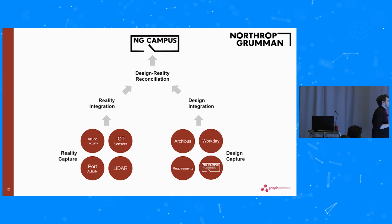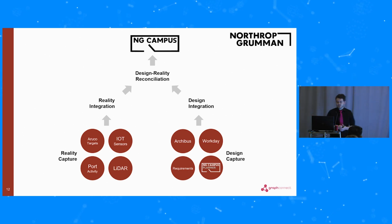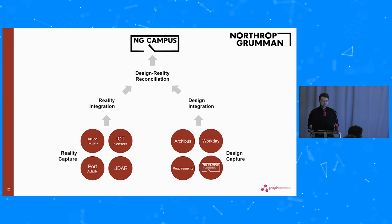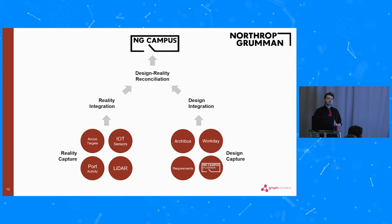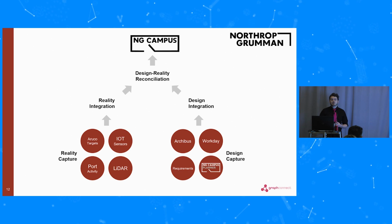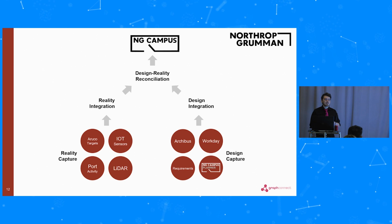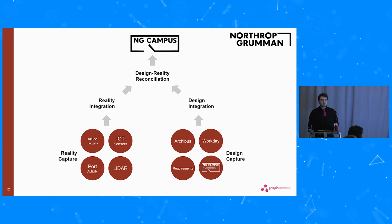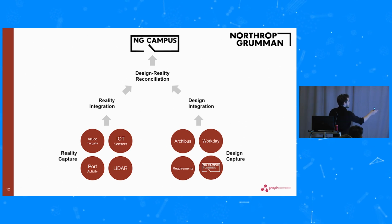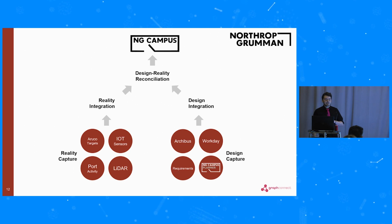Today's subject matter is mostly going to cover this architecture, which we are using for a facility digital twin, but which we also believe can scale to other types of digital twins, and in general is a horizontally scalable digital twinning architecture. On the right side, we've got the design digital twin, and then on the left we have the reality digital twin.